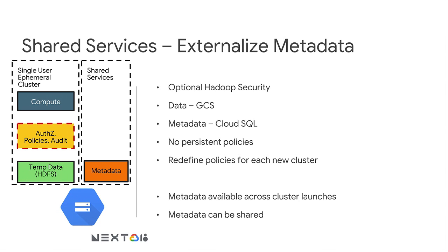The main data sits in GCS. The advantage we get over here is that the metadata is always available. It's easy to discover data. You can attach as many clusters as you want, and all of them will see all of the metadata and will be able to access the data via GCS itself. If you do want authorization, you will again define a new Ranger, and Atlas, and you will connect to that. But you will have to redefine your policies.